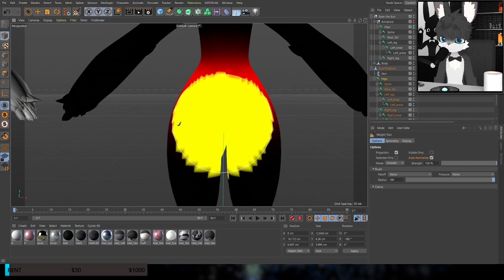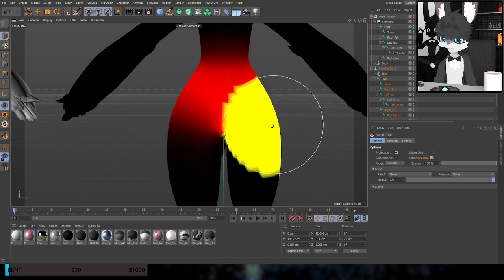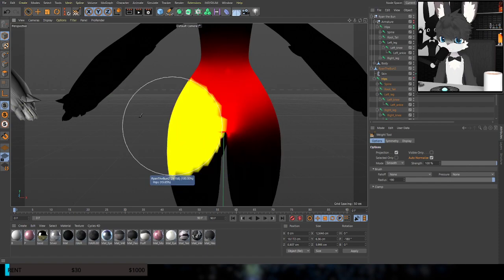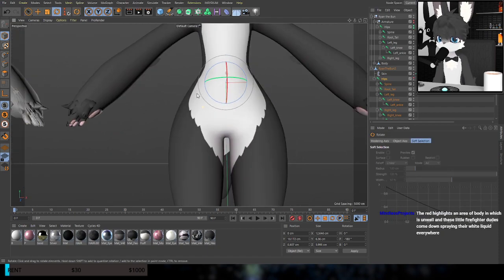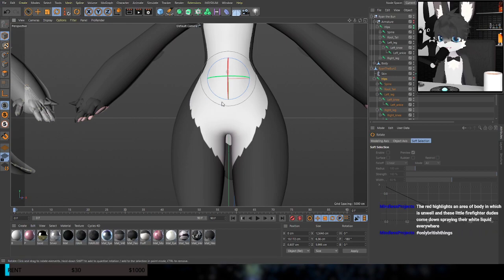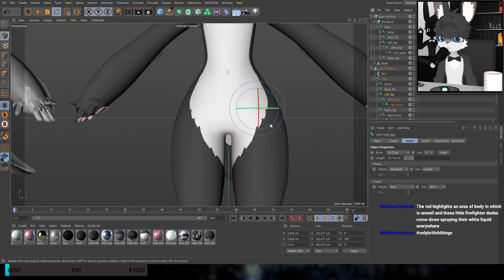One layer. 2 layers. 3 layers. The red highlights an area in the body which is unwell, and the little firefighter dudes. Oh god, yeah, I remember those. Only British things, hell yeah.